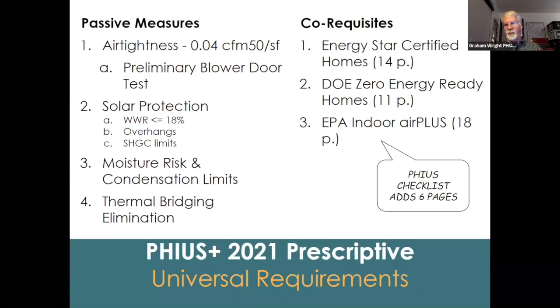And so for the passive measures, air tightness is super number 1 there, and we're cranking down on that. On the performance path, we would let you get away with 0.06 CFM per square foot. But when we did all our cost optimization studies, the cost optimizer usually found it worth it to go tighter, so we tightened up on that. In the regular program, the preliminary blower door test is optional, but we're requiring it for the prescriptive path, so you have to get your rater on board earlier.